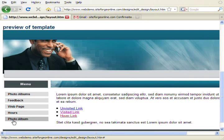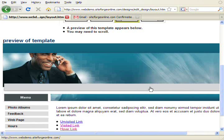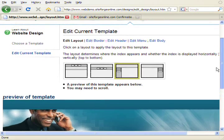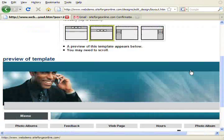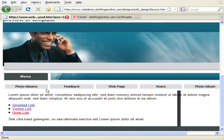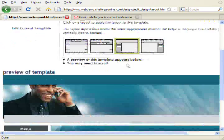These are navigation buttons that will navigate through the website. Let's put them just below the header graphic. So we'll select that, and you'll see the buttons have changed to be just below the graphic. Now I don't like that layout too much, so I'm going to revert it back to the left hand side. Simple as that.